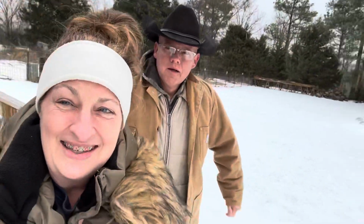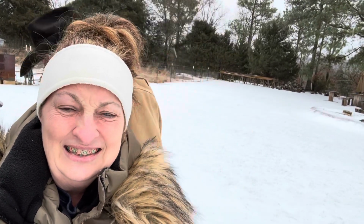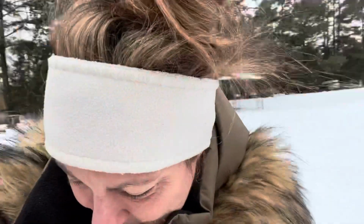Rocking G Farm. I'm holding my husband's hand because we have ice and now we're having snow flurries. Hold on. Come on, I'm going to go get a picture of hot water so you can get in that door. And we're having to use hot water to unfreeze the doors. Oh, I gotta get off this ice.